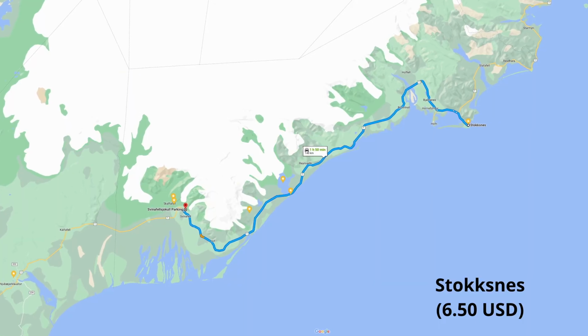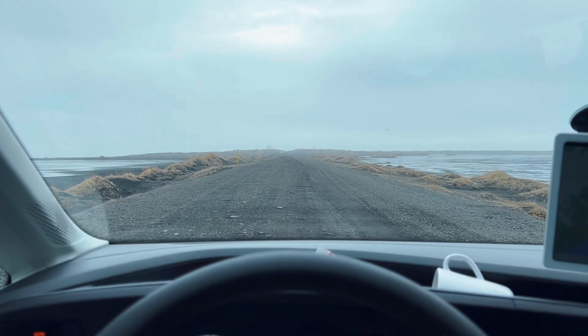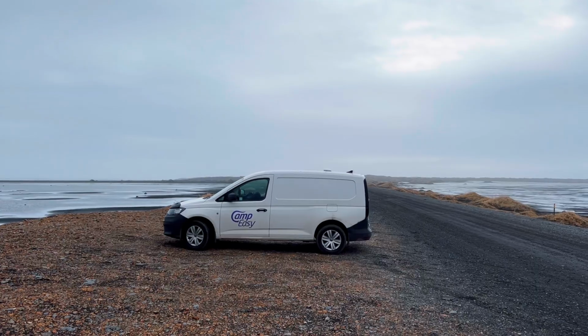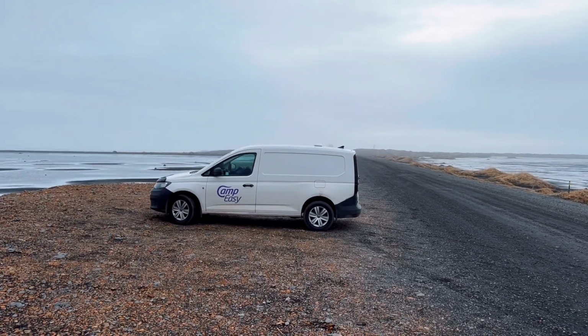I decided to spend the night near Höfn and drove out to Stokksnes, an impressive beach, for a chance to see the northern lights there. It was so cloudy at first, but I waited and my patience paid off big time.